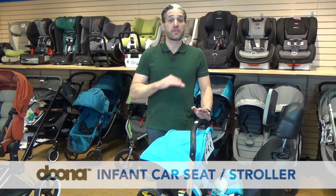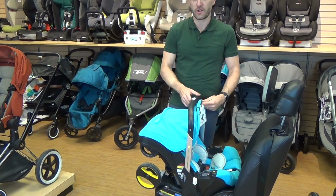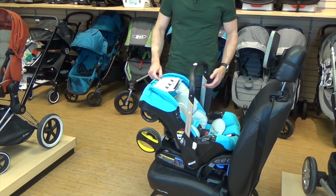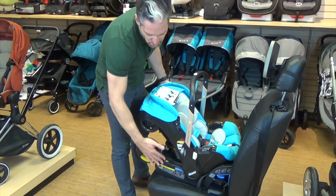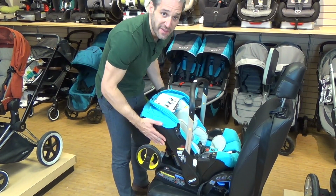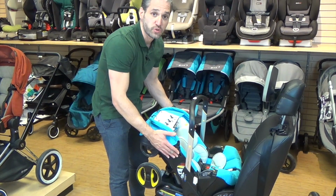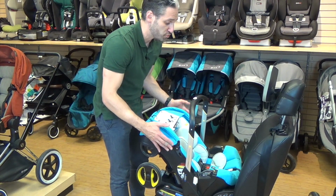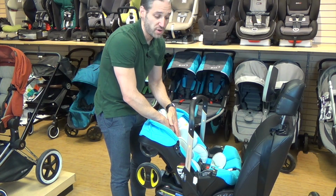Number 5. The Doona infant car seat that turns into a stroller. The Doona is one of the most innovative products that we sell here at Magic Beans. It is an infant car seat and it is super safe. One of the reasons why it's safe is that it has all of these extra wheels and housings on the outside that, if you were, God forbid, in a side impact collision, is really going to absorb all the energy of the collision, which makes the baby very, very safe and secure on the inside of the infant car seat.